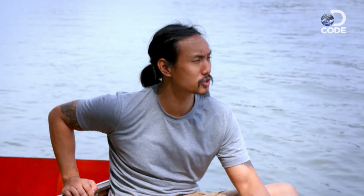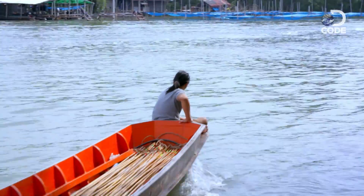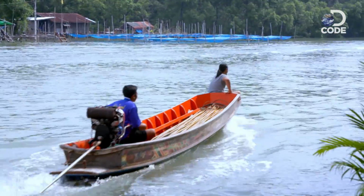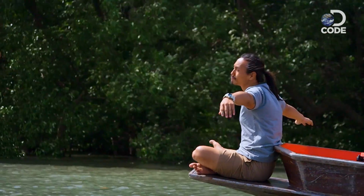Such balance. We're off to plant these bamboo rods into the mud and hope to catch some catfish. Let's do it. This is one of the more relaxing styles of fishing I've found. I mean, it's just putting sticks in the water. How hard can that be?